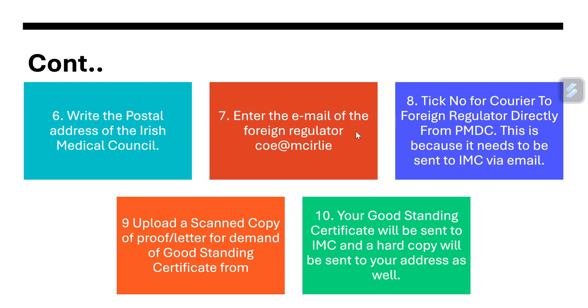Enter the email address of the foreign regulator. This is the email address. Select no for the courier to foreign regulator directly from PMDC. This is because it needs to be sent to IMC through email. Previously we were selecting yes to this because PMDC were sending it by post, but now they need only email.